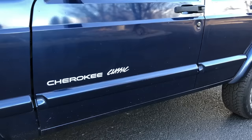Numbers four and five are a little unusual. Four is insects, tree sap, and tar. Insects cause rust. And finally, number five, atmospheric fallout. So if you don't want your Cherokee to rust, keep it away from atmospheric fallout and insects and the normal causes of rust. And so those are the quirks and features of the XJ Jeep Cherokee, and now it's time to get it out on the road and see how it drives.